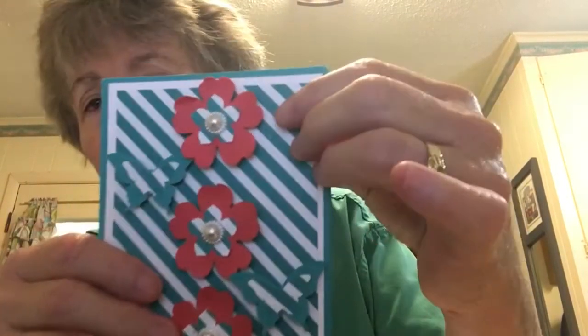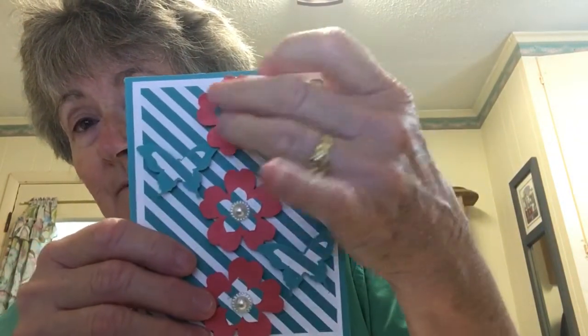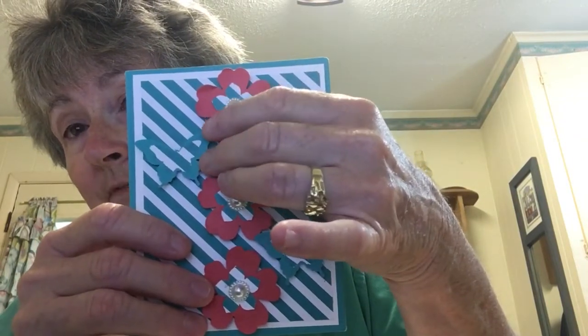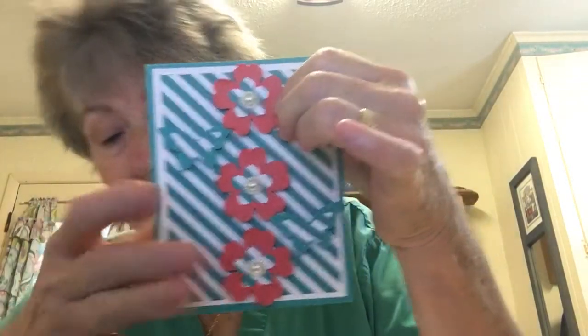3 layers. Here's a homemade one. 1, 2, and then that makes 3. That makes it 3 layers. Now this butterfly that I made, if I add a rhinestone, then it would have 3 layers. Okay. So I do ask that you have 3 layers to your embellishment. The other thing I ask, 3 layers.